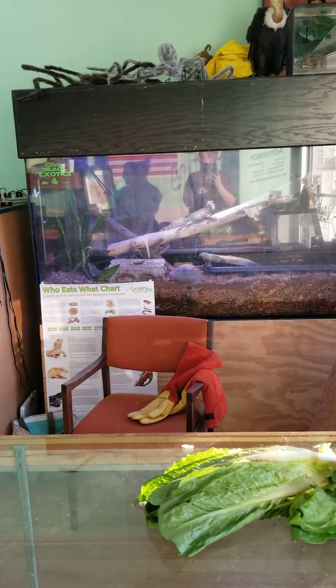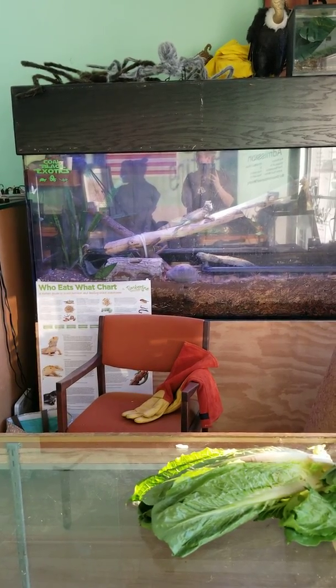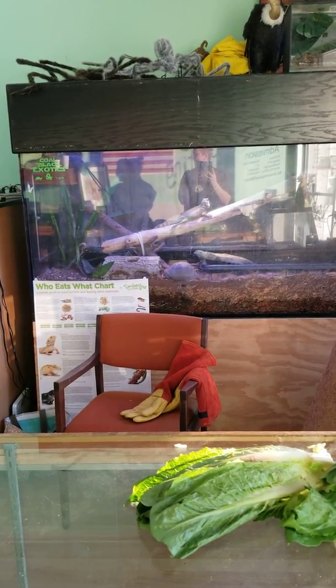Keep putting his head into the box. Okay, I'm standing like this. There you go.